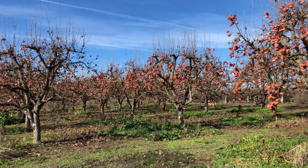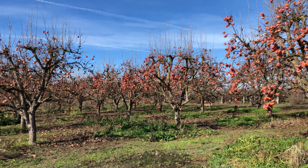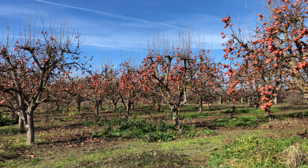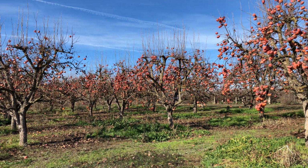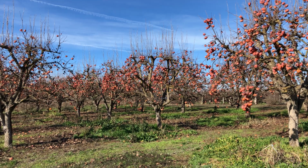And I'm at a persimmon orchard. So this is a fruit known as persimmon, and this is in Northern California in the United States. I believe in some countries this is also known as the Japanese fruit.